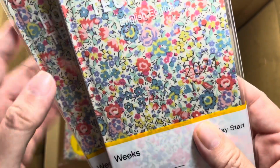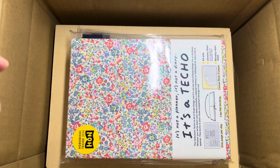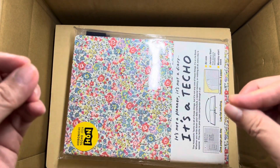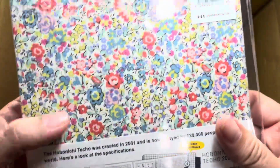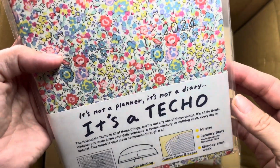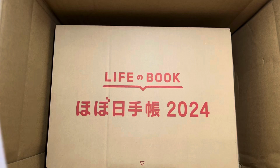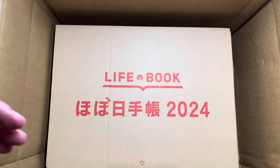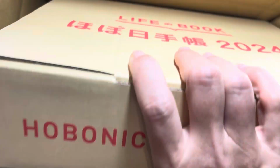And normally I am not much of a floral person, but for some reason this petite pattern just read very vintage to me and I couldn't resist. So I thought this was the perfect time to try the Liberty Fabrics. Also got it in an A5 HON. One for me, one for the same friend. So it's going to be a beautiful set. And then the rest of this first order is in the Hobonichi box.